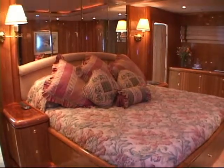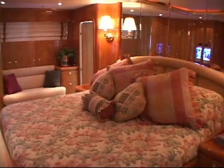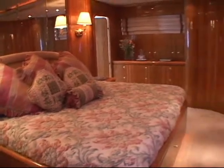Located amidship, the full-beam master stateroom features a luxurious king-size bed, settee, walk-in closet, and full entertainment center.